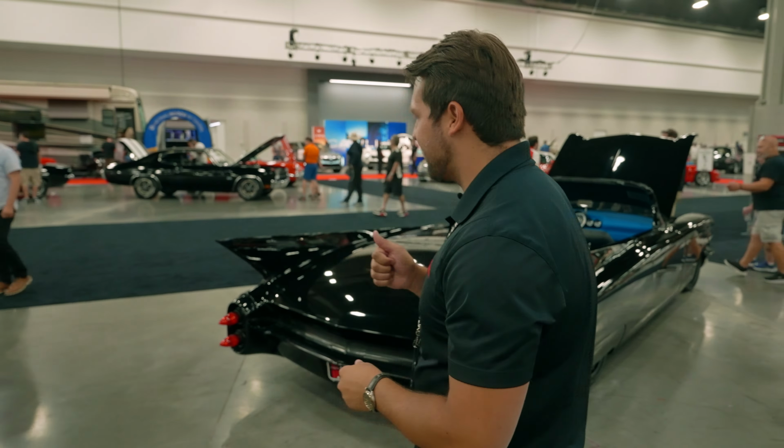It's just a fairly cool car that I figured we would share with you guys today that is going to be selling no reserve here at Barrett-Jackson.